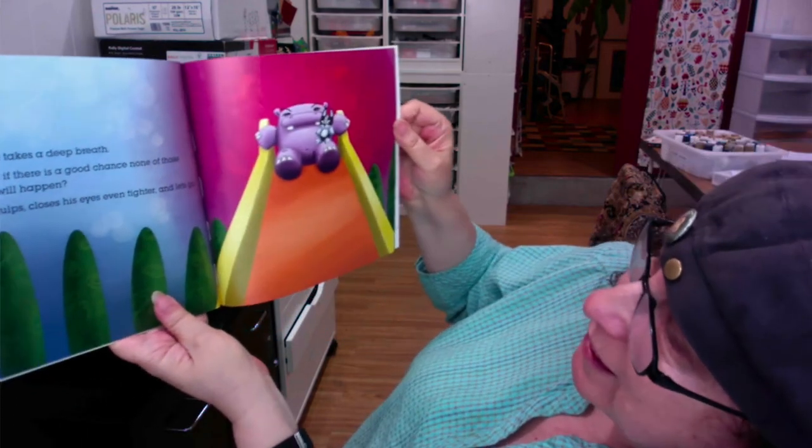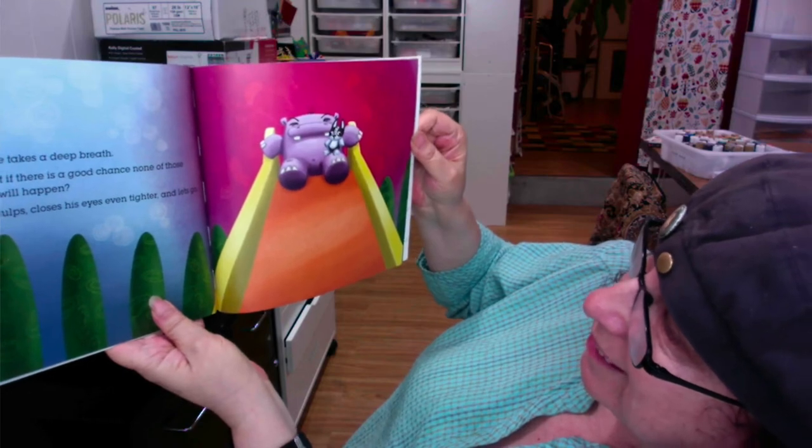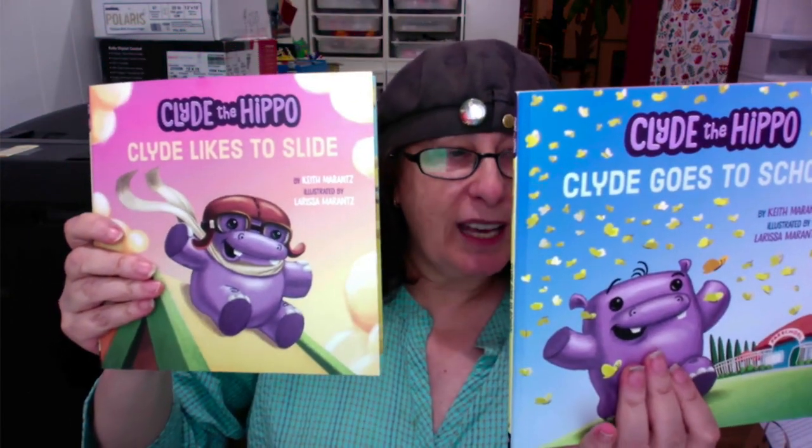I'll just show you one. It's just, I love both of these. I was really sad when I finished reading them because I felt like they were friends, these characters. I hope you guys get a chance to buy these books or read them at the library, especially if you've got young kids. Perfect for preschoolers, and even kindergarten. So that's it.